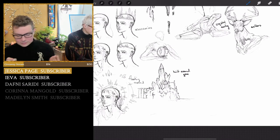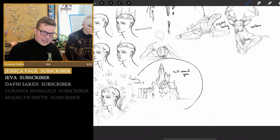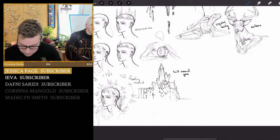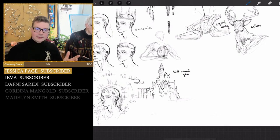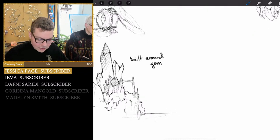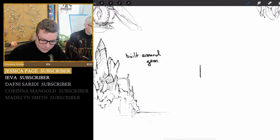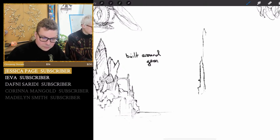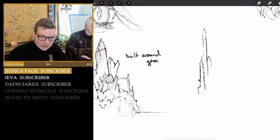Oh, actually, while that's happening, this is basically an example of built around the gem. So if you want the city to basically be around the gem. And the next thing I wrote was a gem or crystal castle, not to be confused with the band, if I wanted my crystal to essentially be the actual castle that people live in. I'm trying to think of examples. Did Elsa listen? I think Elsa lived in a crystal castle that she created, more ice then, but the same type of feel.